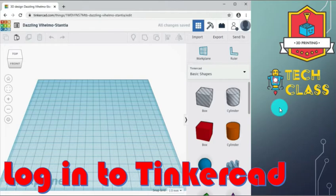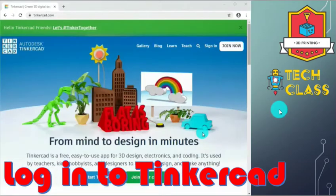So I'm going to count down from 5. Go ahead and pause the video to make sure you are good to go. So 5, 4, 3, 2, and 1. So let's go ahead and move on from there.